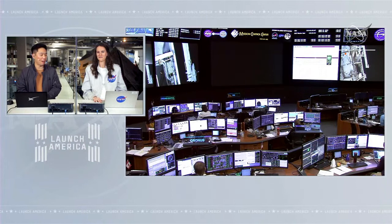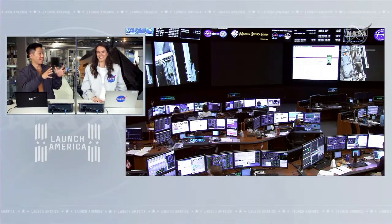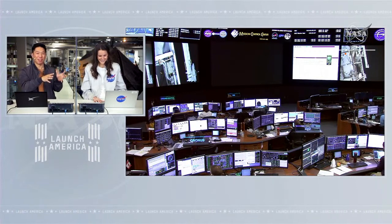Yeah, that would be cool. You have West Coast servers, East Coast servers, then you have a space server. And you're gaming with astronauts. That could be the future.